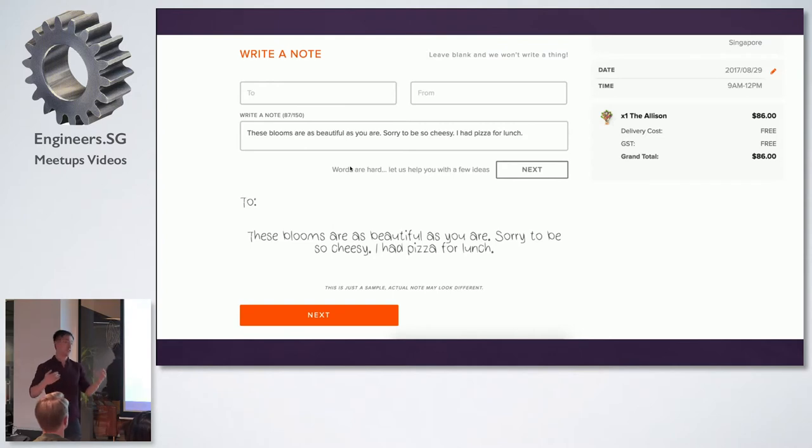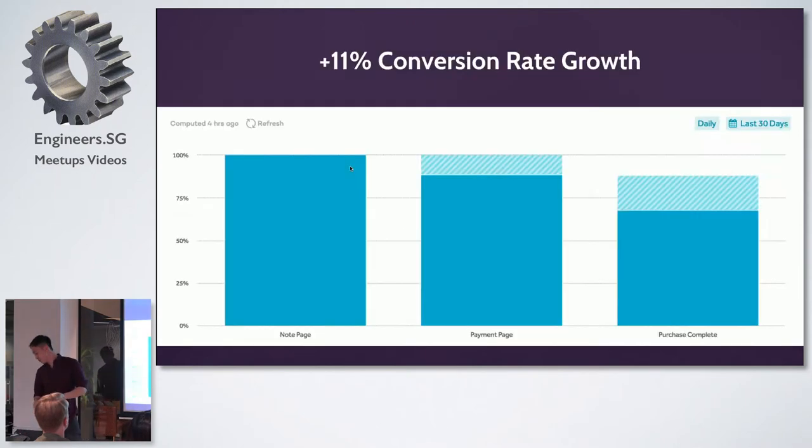So we decided to do a really simple experiment that we built in a day, right? So we added a button that when people click, we put in cheesy lines, funny lines, romantic, weird, whatever it is, right? So we put in like 30 lines and people can just click until they see the one they want, right? So the impact of this on our conversion rates, we grew it by 11% throughout the funnel, right?